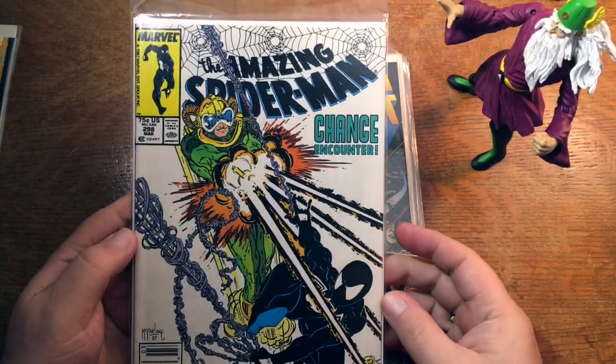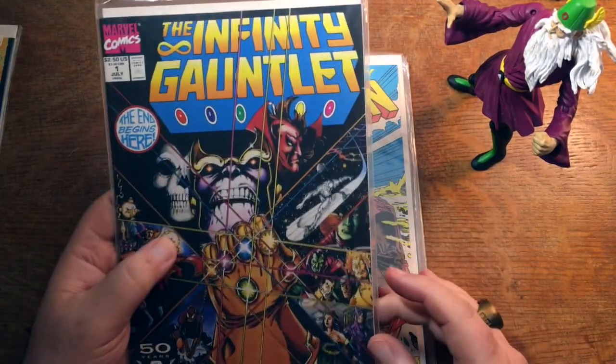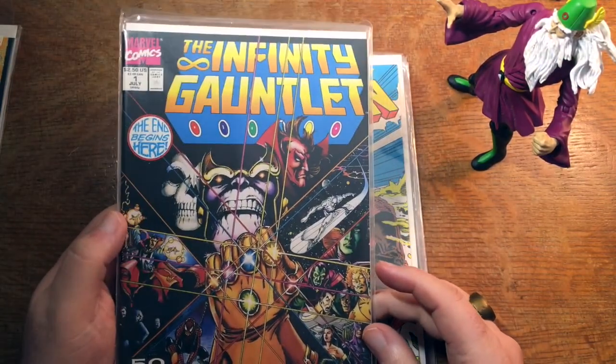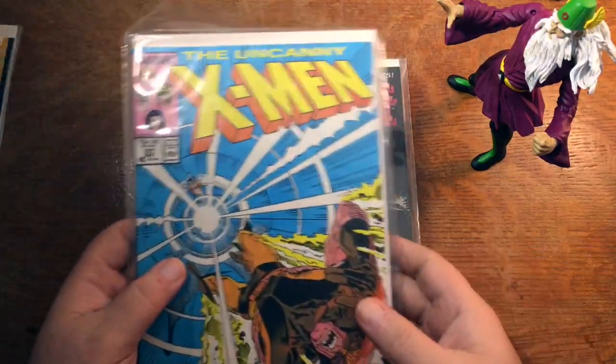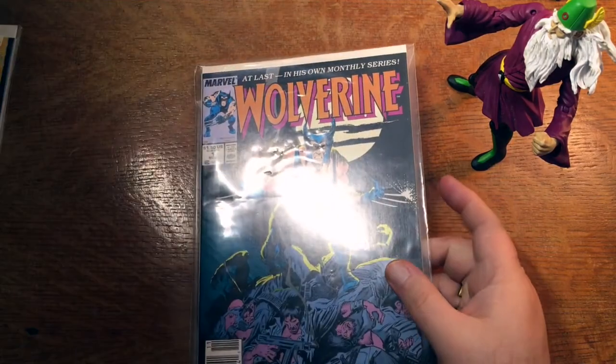$2.98. Infinity Gauntlet number 1. And there's another, well, we've seen both of these books recently. Uncanny X-Men 221 and Wolverine number 1. All right. This next pack is the last of this box.